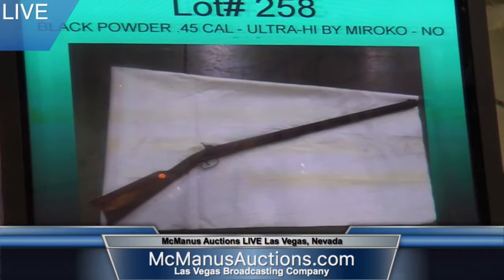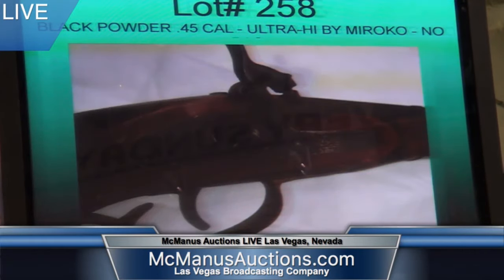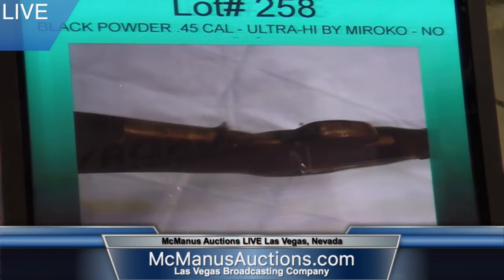There it is. A black powder rifle. This is a real gun. It's a 45 caliber. It is black powder only. Does not require any background check to the ATF. And it is a Maruku. Maruku is Japan steel. If you pay attention to that, that is good stuff.